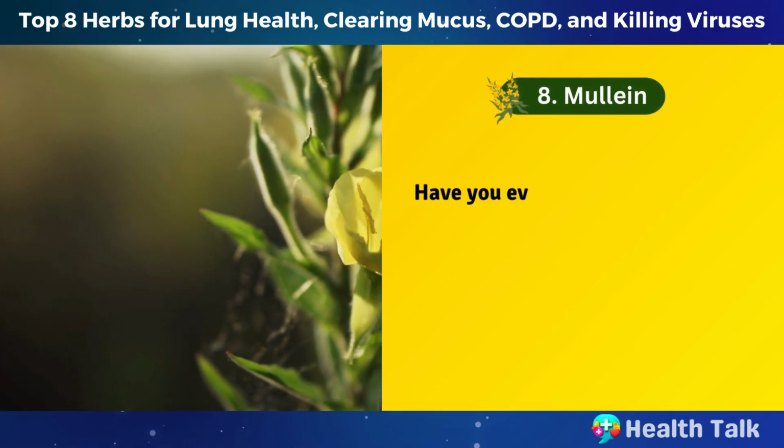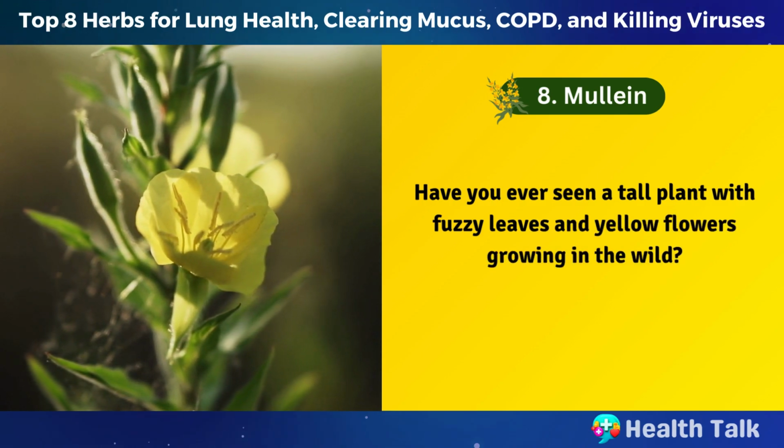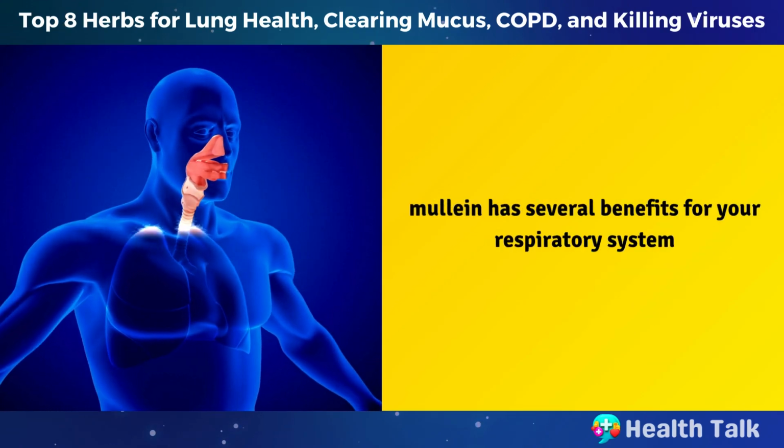Number 8. Mullein. Have you ever seen a tall plant with fuzzy leaves and yellow flowers growing in the wild? If so, you may have encountered mullein. Mullein has several benefits for your respiratory system.